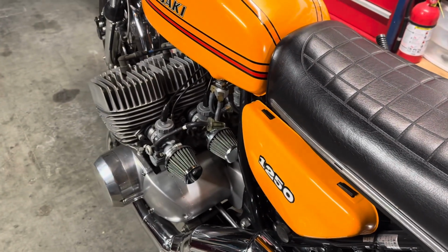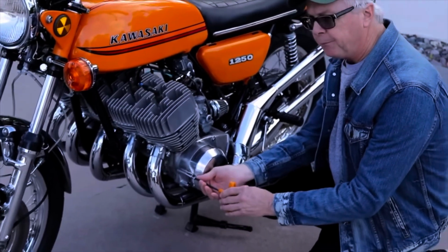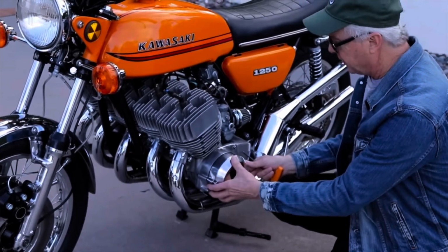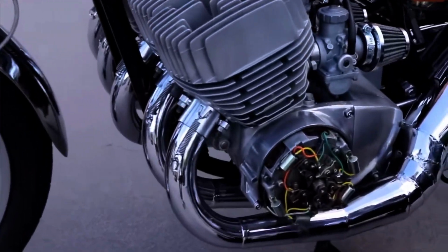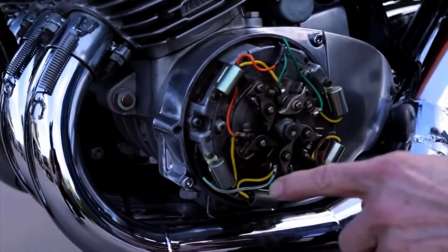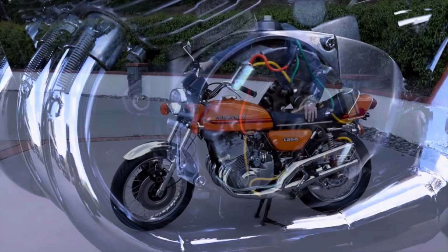So awesome. One of the things you might be wondering is, if you add 2 more cylinders, you've got to have 2 more spark plugs. You're going to need a custom ignition system, and that's under this cover right here. It's pretty remarkable. He took the standard ignition plate and put 5 sets of points and 5 sets of condensers on it. And I believe they fire at 72 degrees apart.